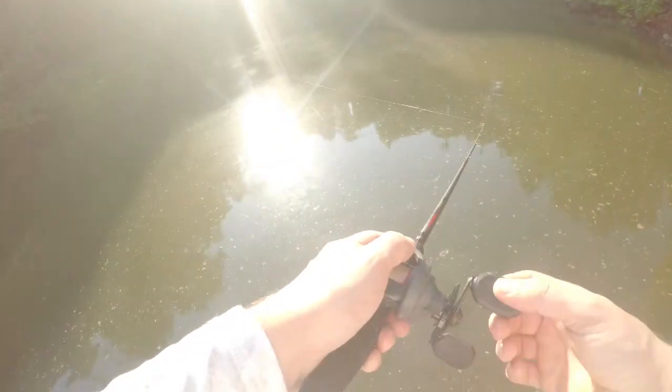Alright guys, I wasn't having any luck with the black and blue chatterbait, so I have switched over to the white mini chatterbait. I'm gonna see if we get any luck with it.